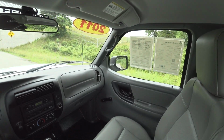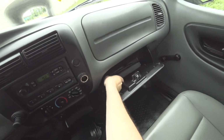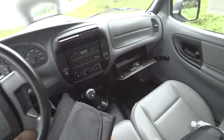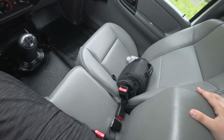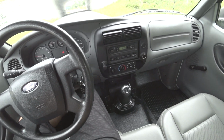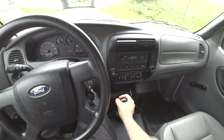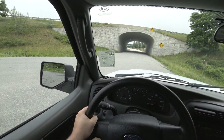All right. Have all your manuals and stuff like that. Can have a third seat right here. Let's go ahead. Take it for a drive. 5-speed manual. Reverse is down to the right. Let's go for a drive.